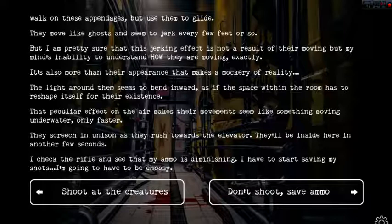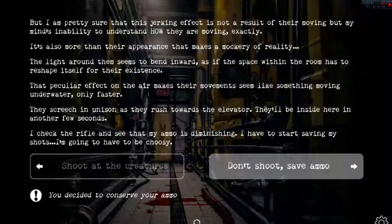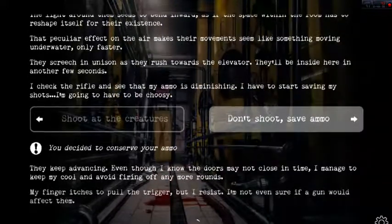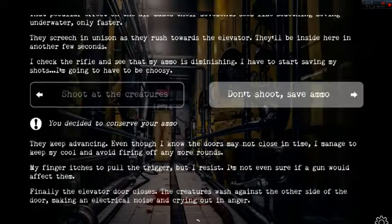I check the rifle and see that my ammo is diminishing. I have to start saving my shots. I'm going to have to be choosy. "Don't shoot. There's too many of them to do anything anyway." They keep advancing. Even though I know the doors may not close in time, I manage to keep my cool and avoid firing off any more rounds. My finger itches to pull the trigger, but I resist. I'm not even sure a gun would affect them.